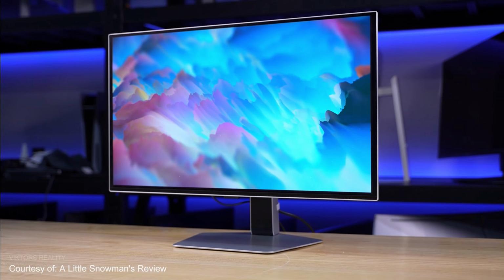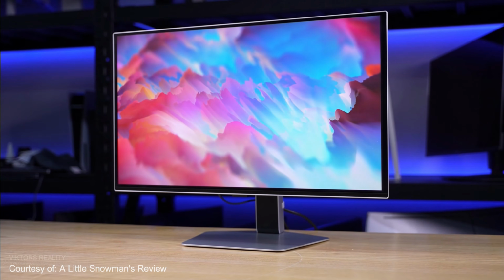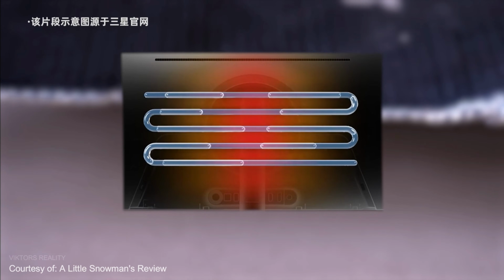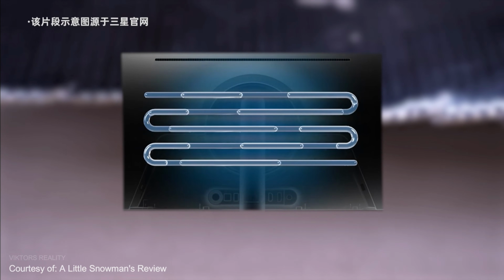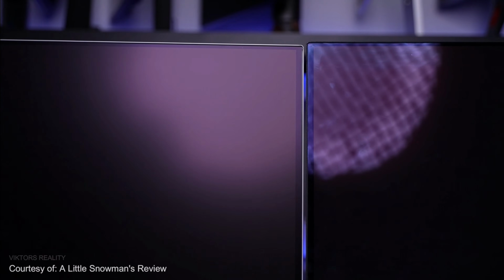The Samsung Odyssey OLED G6 27-inch QD OLED gaming monitor has finally been reviewed. Courtesy of A Little Snowman's review, we have new information on what the Odyssey OLED G6 features, such as Samsung using pulsating heat pipe technology by adding a coolant into the cavity of the vapor chamber. A first for a gaming monitor. Some new images of that matte coating that many of you may need, but many of you dislike. And that peak brightness in HDR mode.